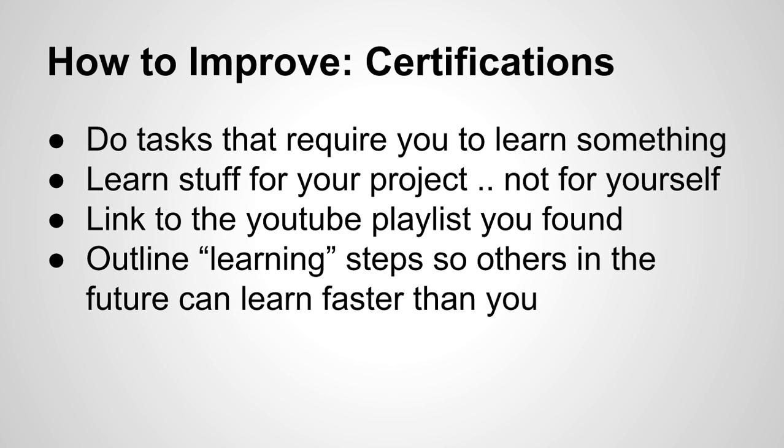So if the review discussion with your instructor gets really long, you don't get 200 points, you want to know why. If the conversation gets too long in class, then the instructor will just say, hey, let's talk about this outside of class time. So let's look at how to improve certifications.